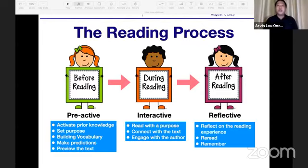The next stage is what we call the during reading. Ano yung mga nangyayari during reading? During reading is what we call the interactive stage of reading. Nangyayari dito sa interactive stage, they read with a purpose. Alam na nila yung purpose nila eh. That is why they go along with the reading with a purpose already. And because they have this purpose established already, they connect themselves with the reading material. And because they connect themselves with the reading material, they already engage themselves with the author. Okay, yun yung mga nangyayari during reading.